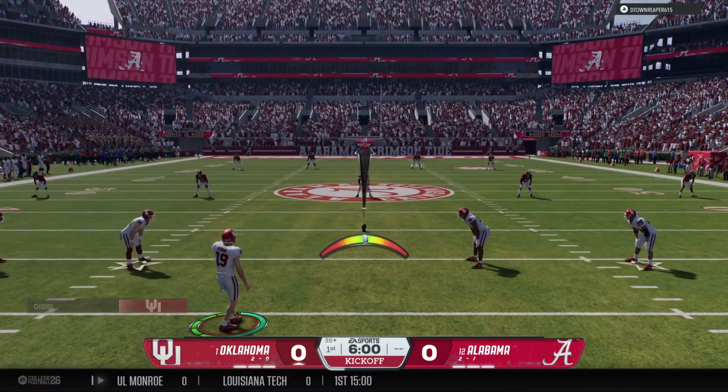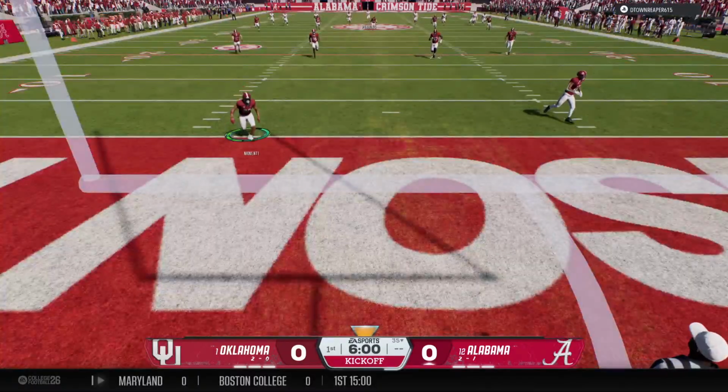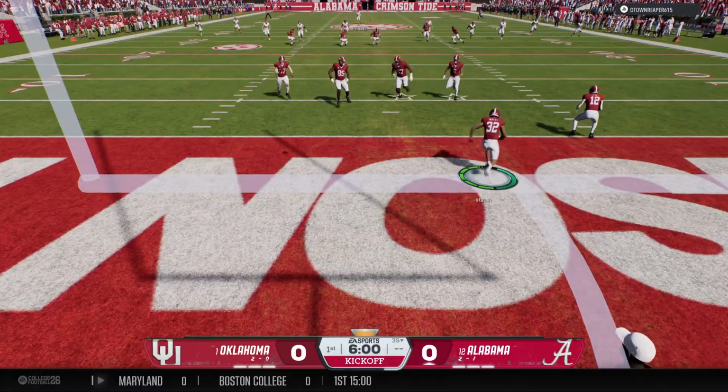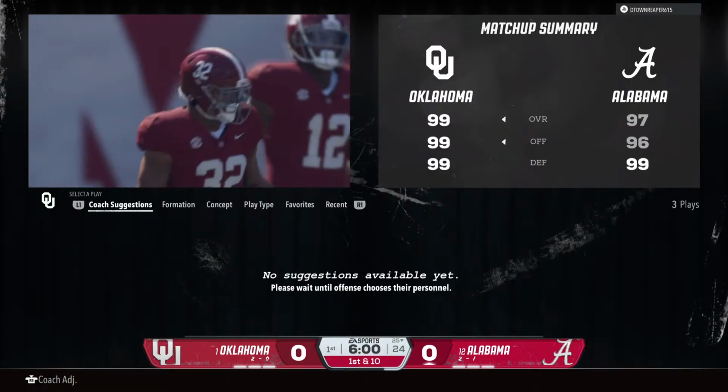Start us off. And the kickoff goes out the back of the end zone, so a touchback.